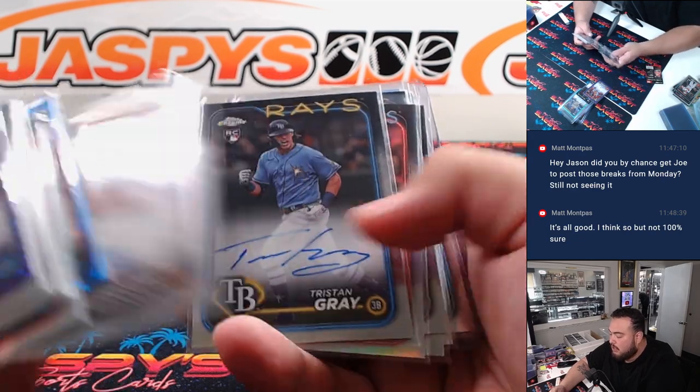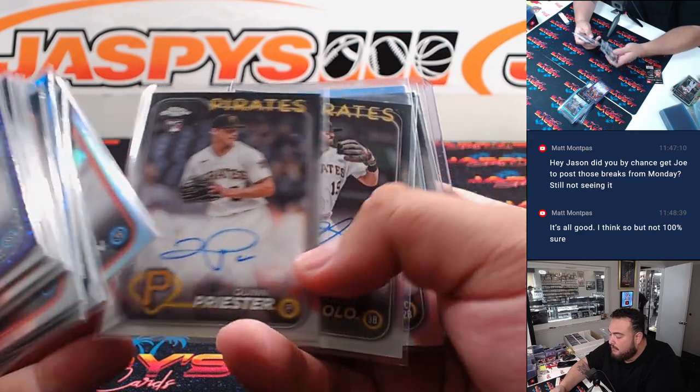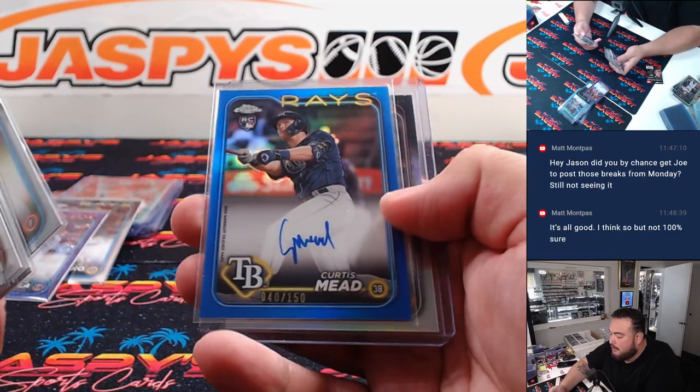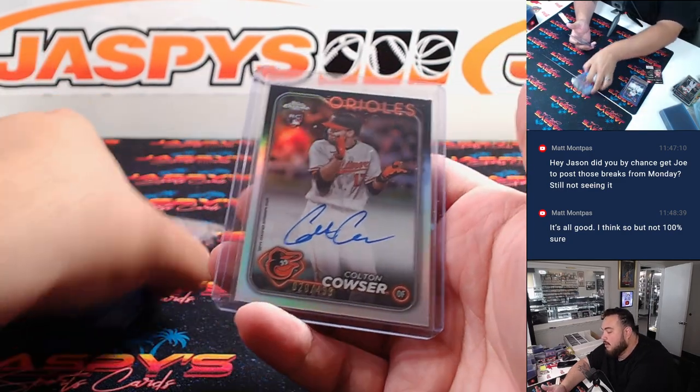Millas for Washington. Harrison for the San Francisco Giants. Gray for Tampa Bay. Weston Wilson for the Phillies. Pricer for the Pirates. Trello for the Pirates. Andy Rodriguez for the Pirates. Hartwick for the Mets. Curtis Meade for Tampa Bay. And then Colson Cowser to $4.99.